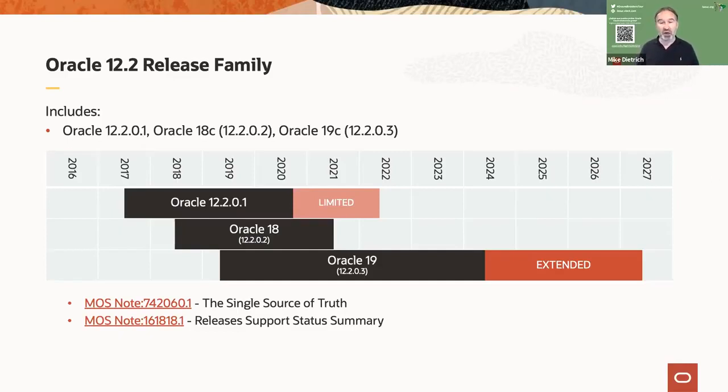If you are on 12.2.0.1, there's an important addition at no extra cost. That is really important. Nothing to pay extra. We added a thing called limited error correction support. The black bar for 12.2.0.1 ends in November this year, end of November. And then we add, I think it's 16 or 17 months of limited error correction support, which means critical fixes, severity 1, security fixes, and we release the release updates. And if you have a bundle patch, a merge patch on top of a release update, you get that in addition in the future as well at no extra cost.